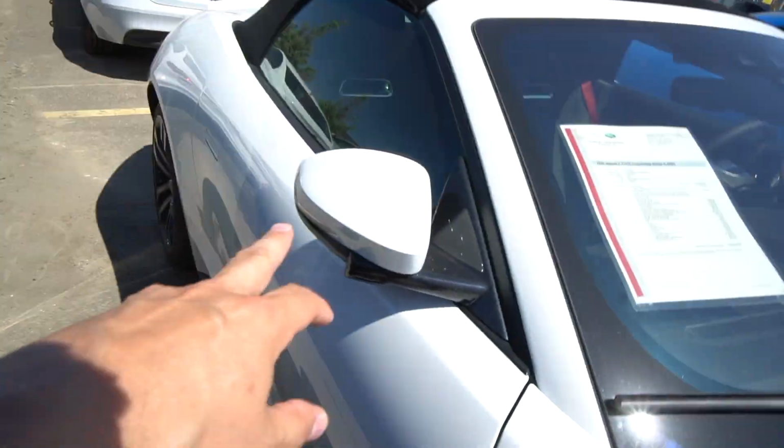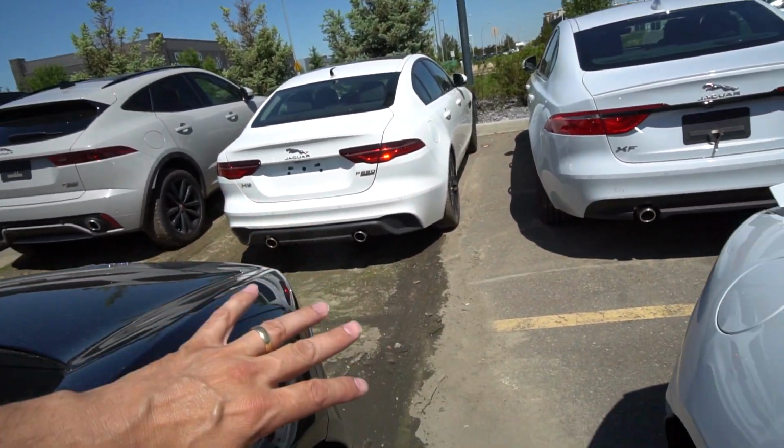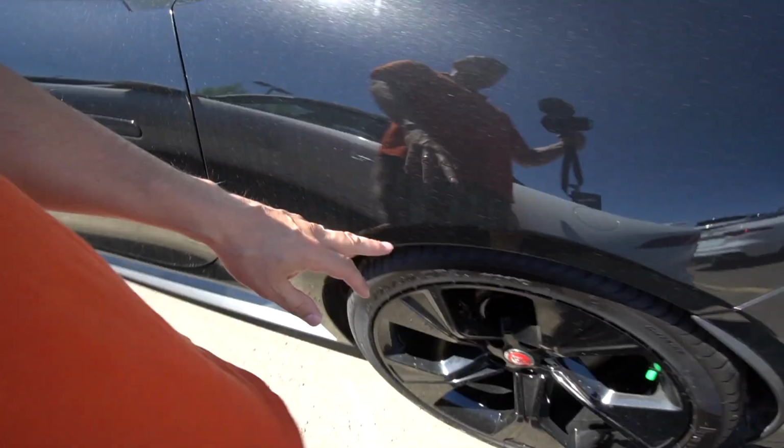The mirrors are pretty much the same. The side skirts, the body panels are identical. So basically everything back from the A-pillars, the A-pillars being here, everything back looks pretty much the same. The mirrors, the doors, the wheels are different, of course.